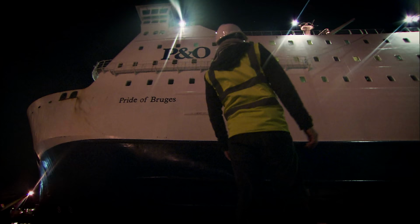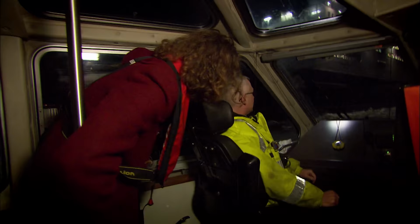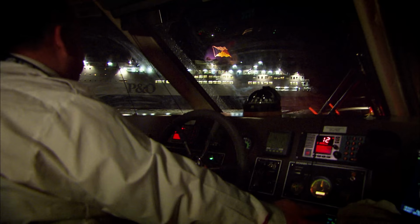It's arriving in Newcastle, where it will spend the next 3 weeks being stripped down. Pride of Bruges, yeah, town pilot. We're coming to you now. God, we're like a mouse coming alongside an elephant here. Look at this. All the ship's key components, including its engines, propellers, rudders and hull, will require detailed checks and repairs.